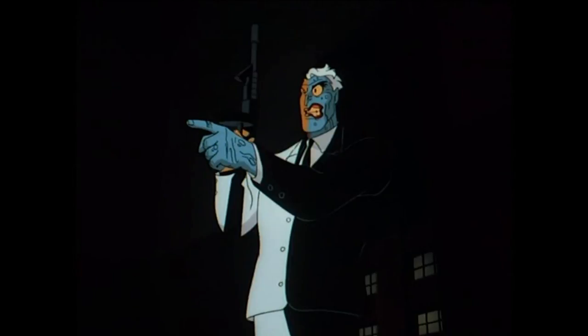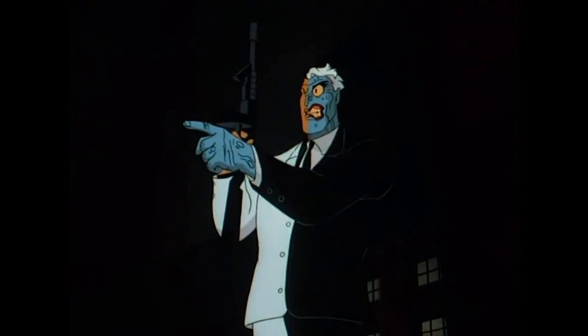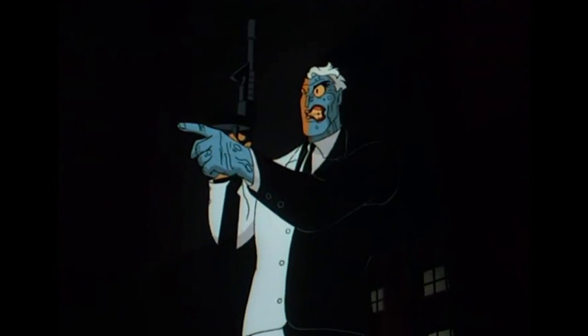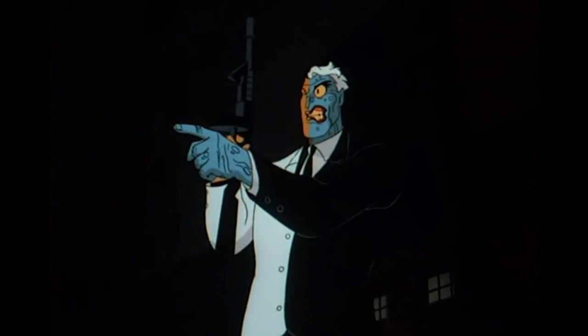Then along comes Timm, and Two-Face looks like this. Blue scarring and a black and white suit. Completely different. I love the black and white suit. It's very film noir and symbolic of yin and yang, good and evil, at the same time. A brilliant design choice, and it's surprising no one had thought of it sooner.